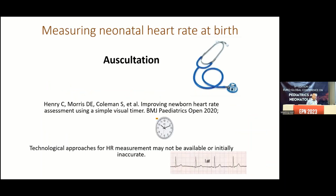And in all the resuscitation recommendations, heart rate is considered the major element of assessing the health of the baby. And auscultation is the recommended method, using just a standard stethoscope. But it's been recognized, of course, for years that that's not very accurate.